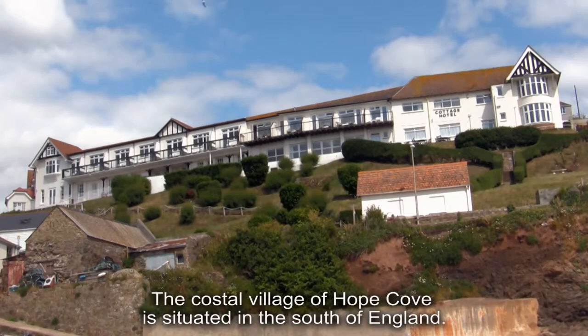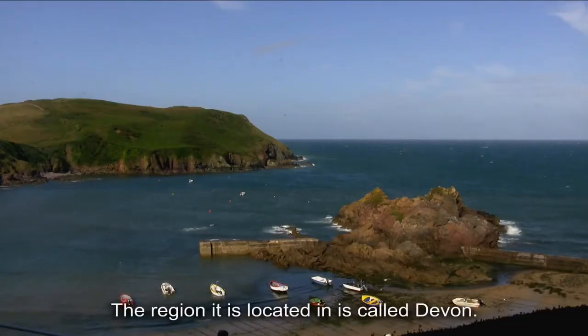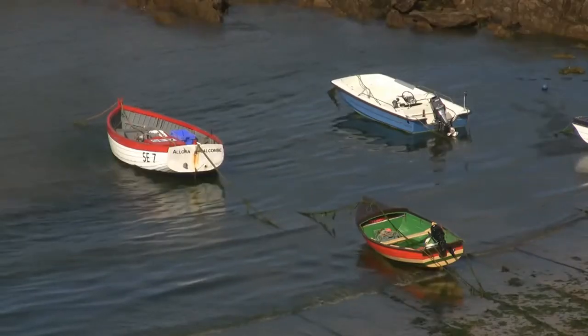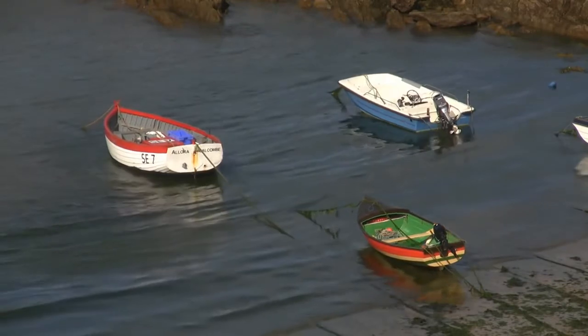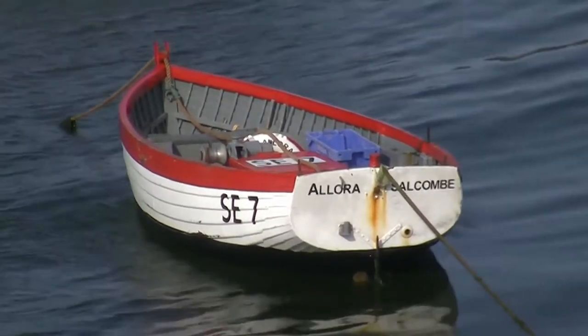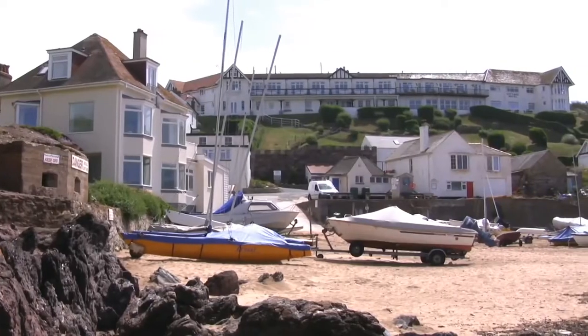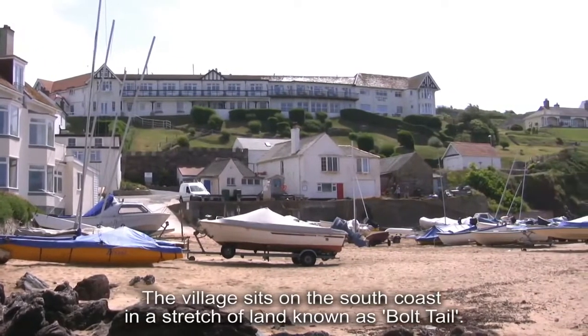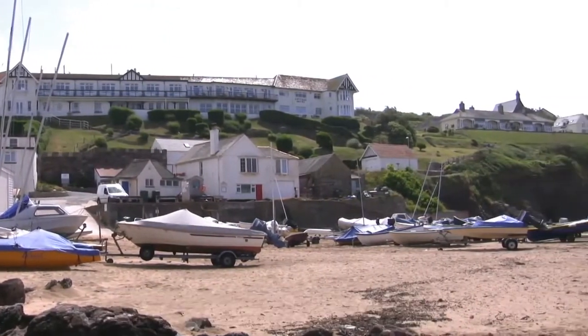The coastal village of Hope Cove is situated in the south of England. The region it is located in is called Devon. The village sits on the south coast in a stretch of land known as Bolt Tail.